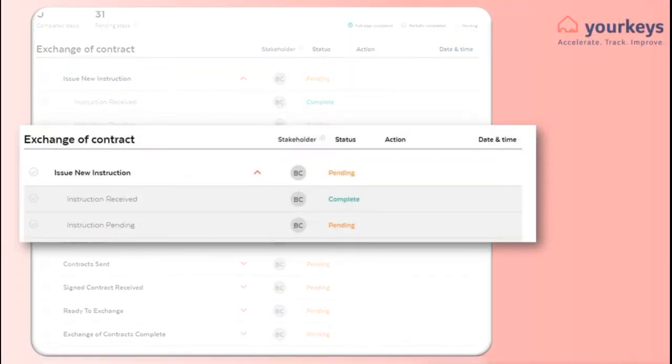Switching back to the Yourkeys system, you'll see that one of the milestones has now been updated automatically. Here you can see that the instruction received milestone has been checked off. This has been done without any user interaction whatsoever, obviously reducing errors and making it far more efficient.